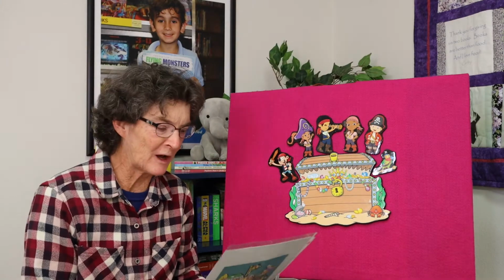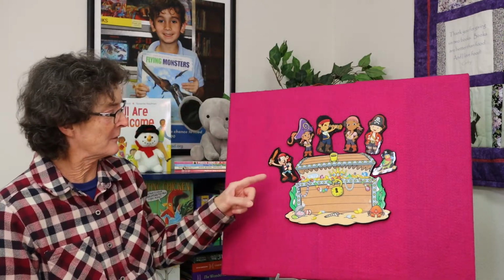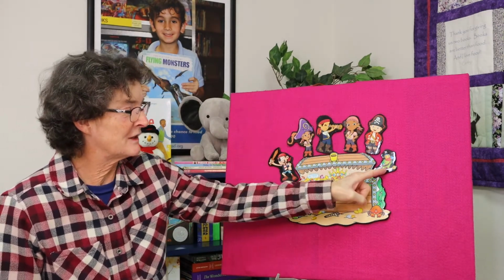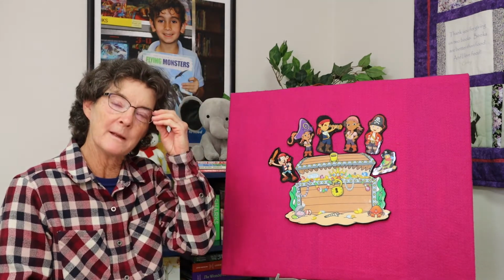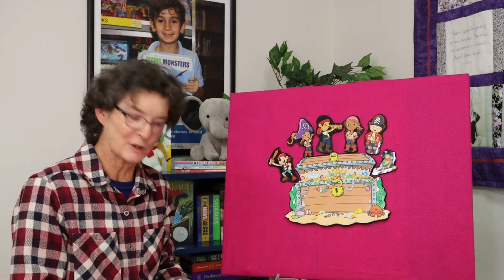This story is called Five Pirates on a Treasure Chest. So here, let's count the pirates. One, two, three, four, five. There's even a parrot right there. There was a parrot in our story about the pirates in the underpants, huh? And lots of pirates, too.